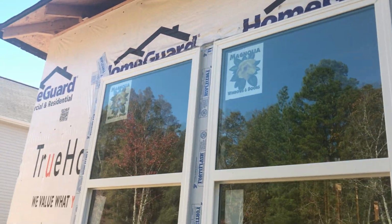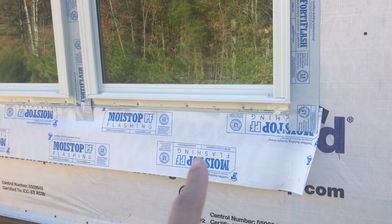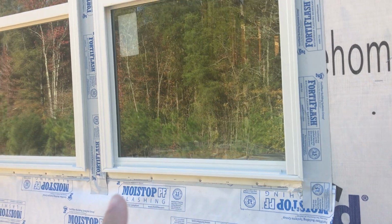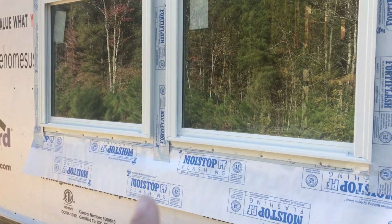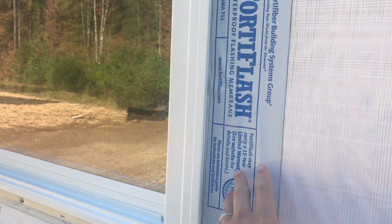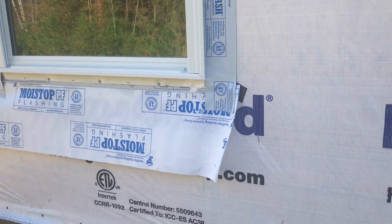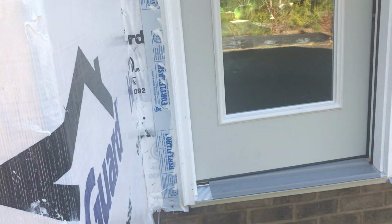Okay, look at the nice windows, nice and moist. I don't know what it is, but I haven't seen this in any other videos. I don't know if this is the standard, but I guess they have an extra barrier against leakage and moisture coming in on top of the wrap that they give the house.